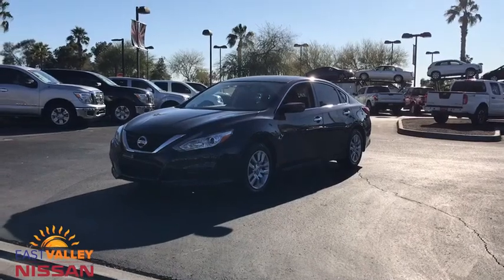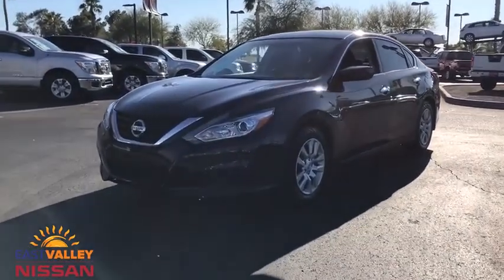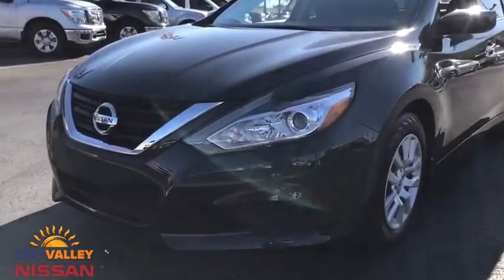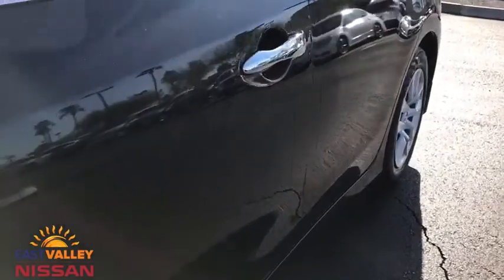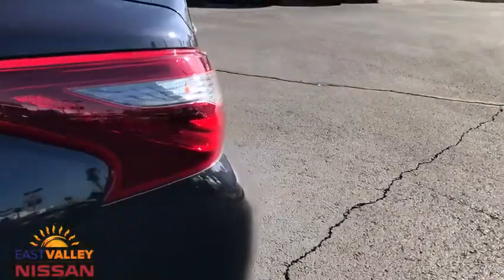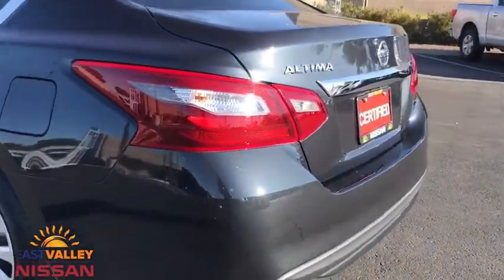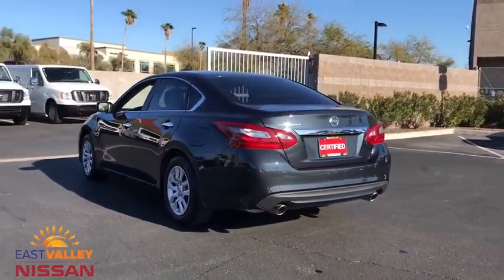Make a great choice today with the 2018 Nissan Altima. The Nissan Altima offers advanced features to make life easier, and most of the features come standard. Combine that with the powerful engine, 6 standard airbags, and over 5,000 quality and performance tests, and you'll see the Nissan Altima is made to drive and built to last.